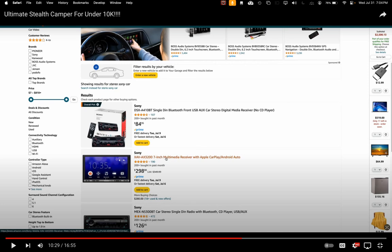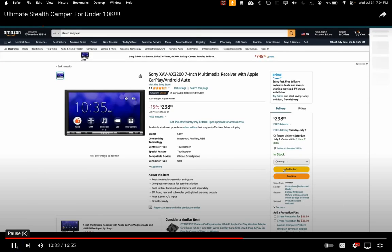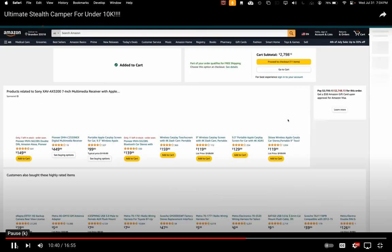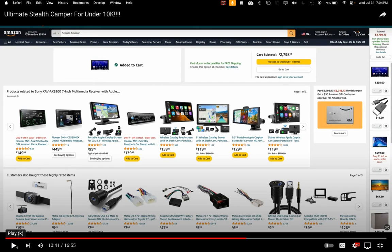I would recommend Crutchfield.com to get the wiring harness and the actual mounting kit so it all fits and looks nice. At least you're getting a name brand, and this one supports Apple CarPlay and Android Auto. So yeah, not bad. It's pretty nice. It's expensive, but I think we can afford it, because I think that's very important to our survival, right? And it's also got Bluetooth, so you can Bluetooth the MacBook or your phone or whatever over to it.